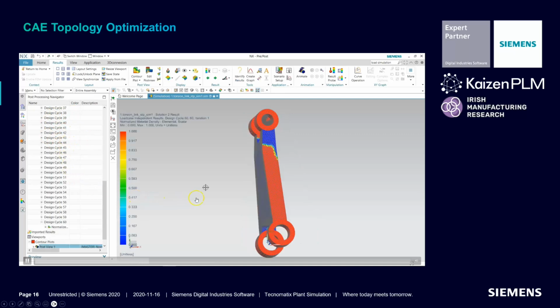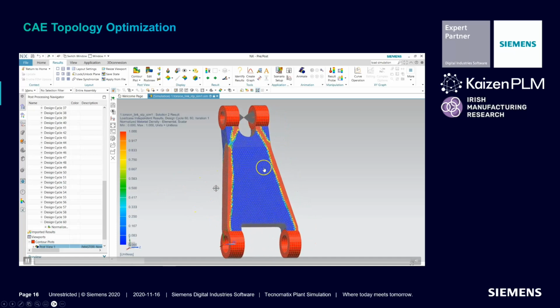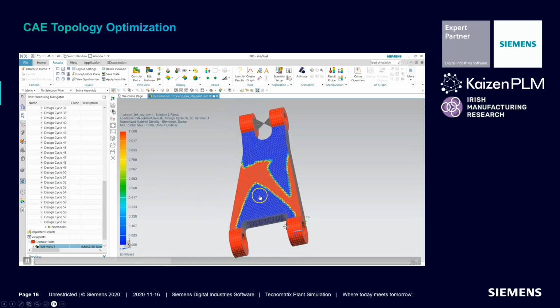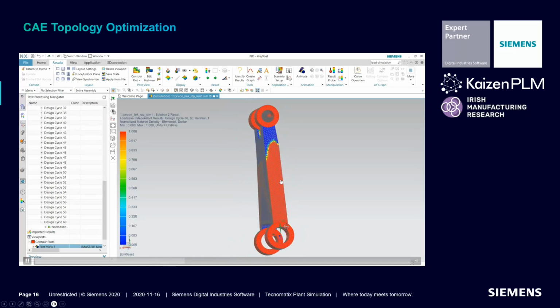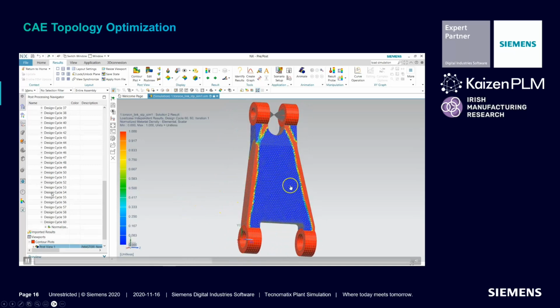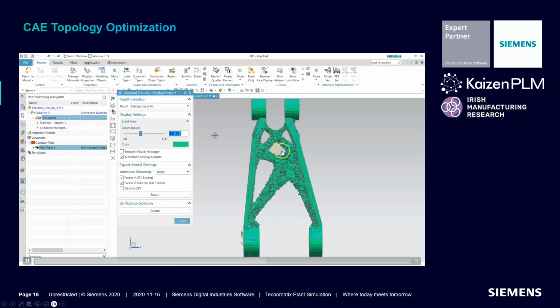And when we turn the simulation view on, we can see that the red represents the material that is kept and the blue represents the material that is removed. Okay, and if we change the view, just give it a second to spin it around again for us. What we'll see is when we change the view, we can see what the actual material that's left looks like. And there we are.